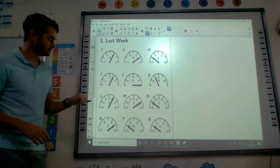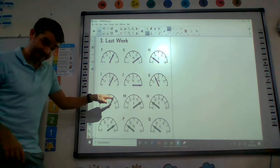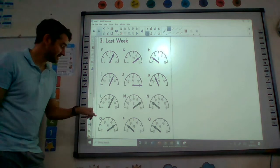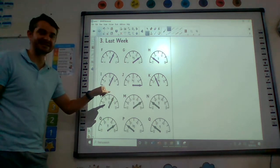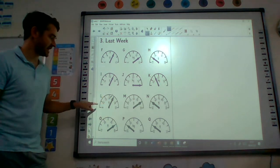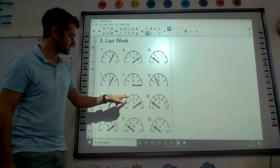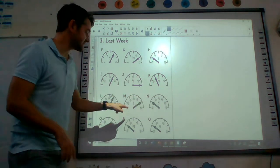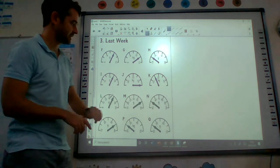Okay. 8, 10, 12, 14. It's not 15. We're counting in 2s. 8, 10, 12, 14, 16 grams. 16 grams for L. M counting in 5s. 15, 20, 25, 30, 35, 40 grams for M. 40 grams.